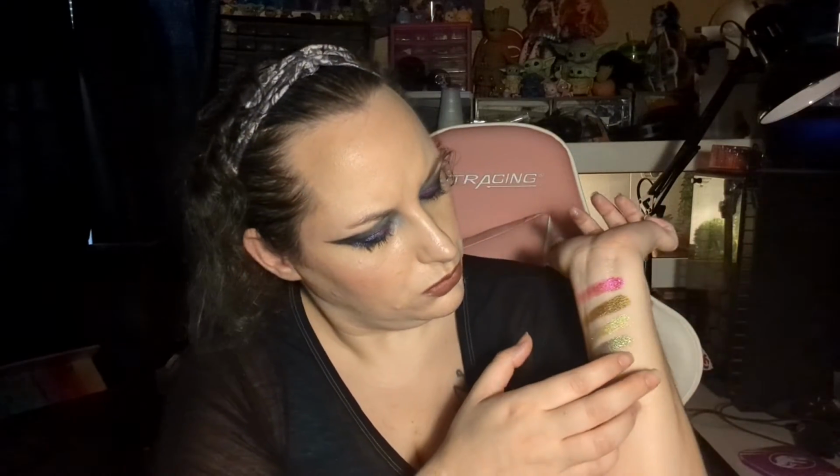Then a Siren of the Sea. We have Wicked Witch, which is actually purple and green. Maybe even some blue in there. This one's more of a topper shade, I think. I have so much glitter on me. Oh, like shimmer. Like that's all shimmer.